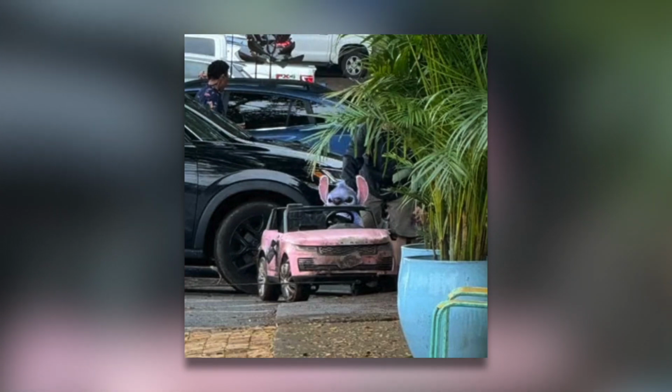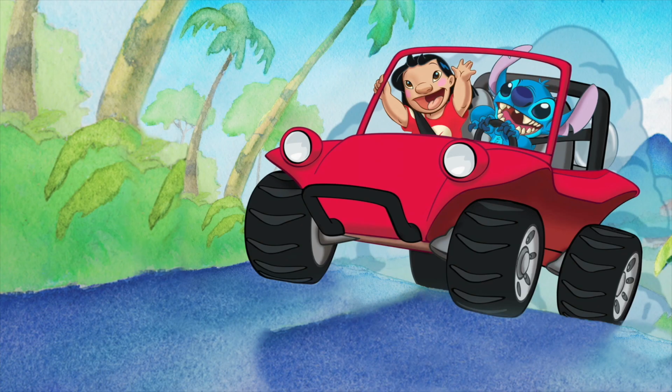And the first thing that we see here is our first look at the live action take on Stitch. Especially with this form that we're seeing, it looks like they're probably going to be doing an animatronic or something like that, probably similar to Baby Yoda in The Mandalorian. But we also see the rover, Stitch's car, which is what Lilo and Stitch ride along in, especially in the animated movie.